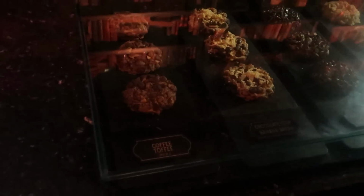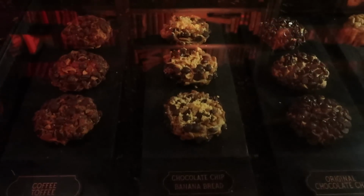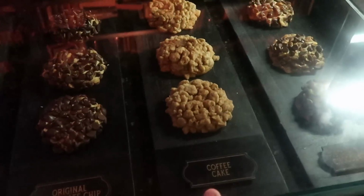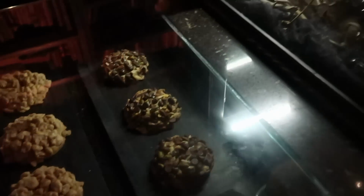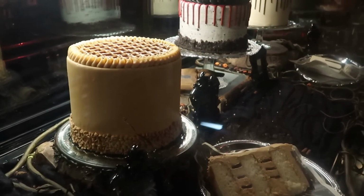Here's all of the Gideon's cookies. This is the cookie of the month here, the coffee toffee chocolate chip banana bread right there. They do have original chocolate chip, the coffee cake cookie, and then the pistachio toffee chocolate chip. I always like to check out the different cakes and slices they have. I believe this one here is the peanut butter and jelly one.